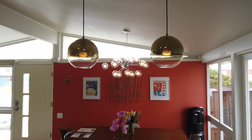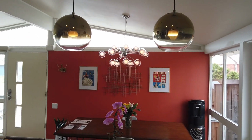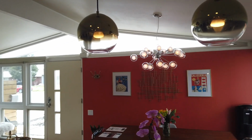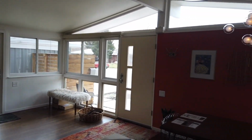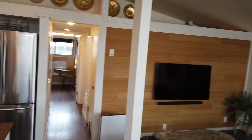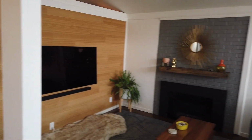And as you look here, you can see some sweet MCM knotted fixtures back to that Sputnik era. And a lot of the gold and brass tones I know have come back in vogue, but they were very much a popular item in the 1950s and 60s. Here's another look at the kitchen. Nice updated wood bamboo wall there.